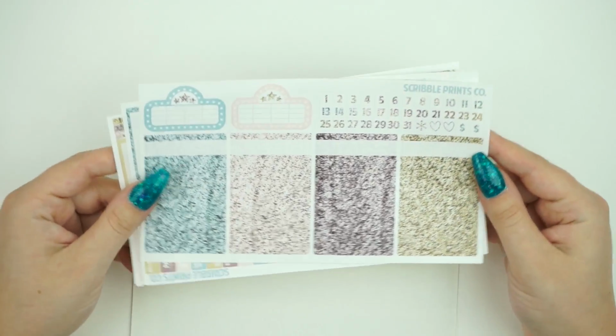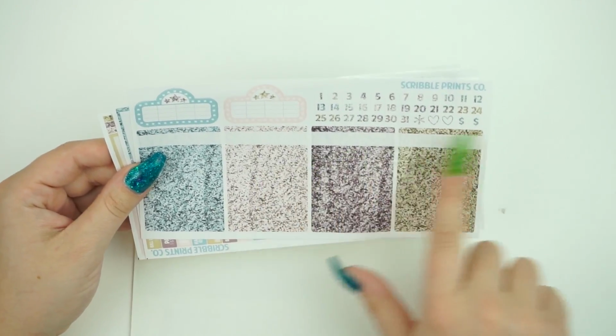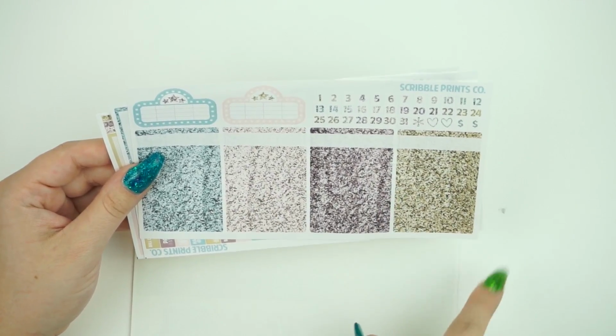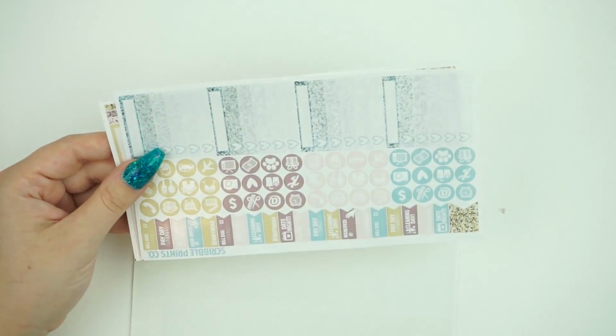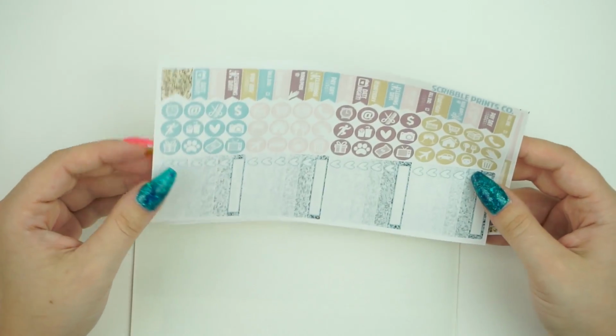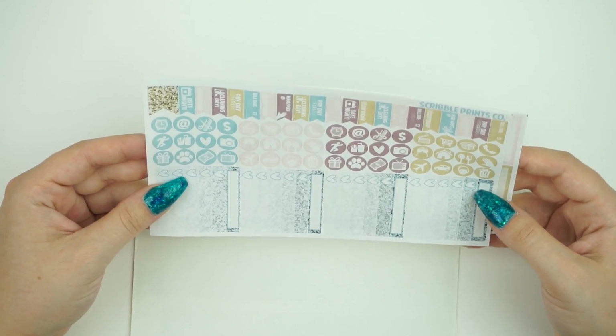And I just think that this is something that you guys have been asking for a lot, more functional items. So you do get the washi that you can layer around, full boxes, and then the fancy labels, 2 movie marquees, and like I said, you still have the date squares. This I changed up, so you do have some mini icons. I think these are a little bit bigger than before.